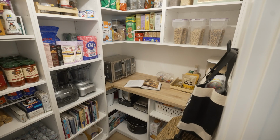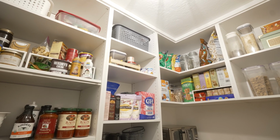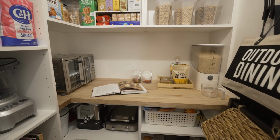And that finishes us out with the pantry. By rearranging the space and reimagining how the house was going to be, we were able to give them a walk-in pantry. This features lots of organization with a nice butcher block in the center.